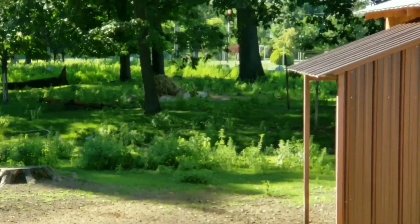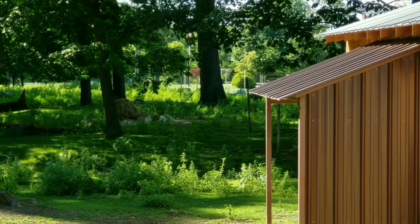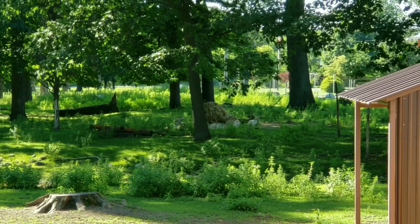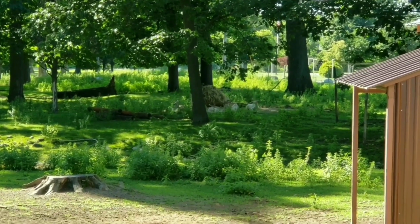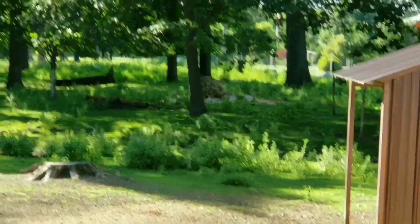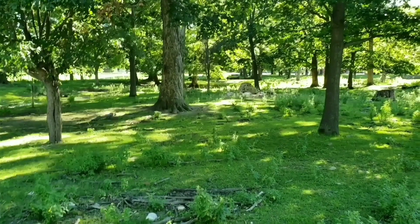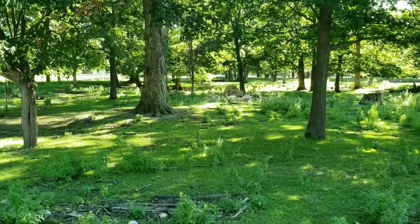Let's see. There's a whole bunch of them in a gaggle right there. You can see them moving and shifting around. But normally they're all over the place and they're easy to spot. Today, they're all sitting in the shade. We'll take a better angle here. Hold on. All right, so here's a different angle.